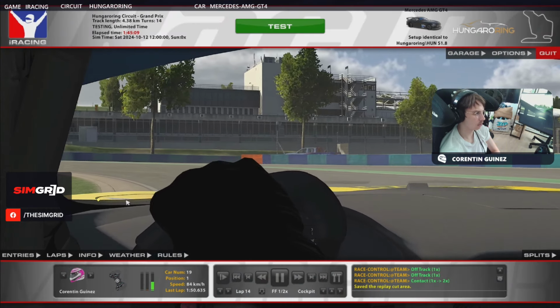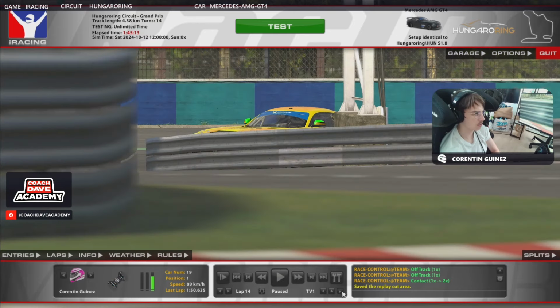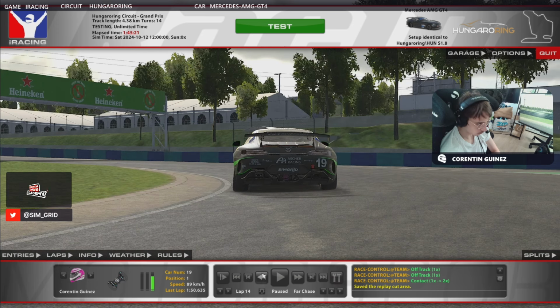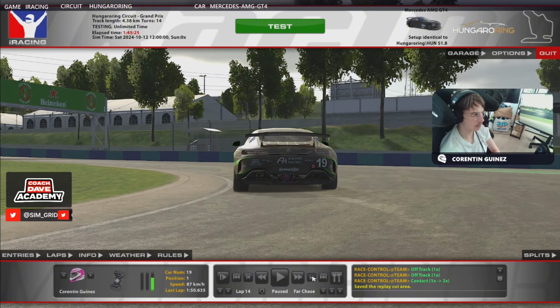Then I'm just trying to make sure I can stick the car to the inside, get as close as I can to the curb without really riding the curb, because I don't think the car will be really pleased with that. So yeah, you just stay close to the curb but without using it.